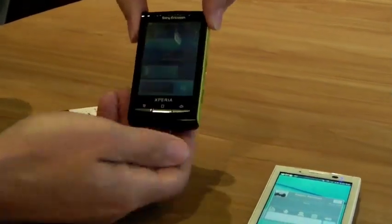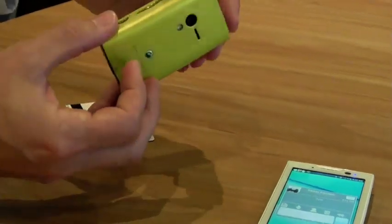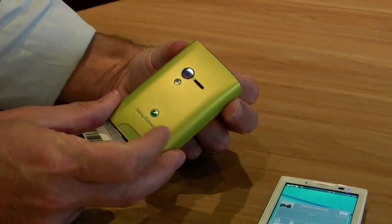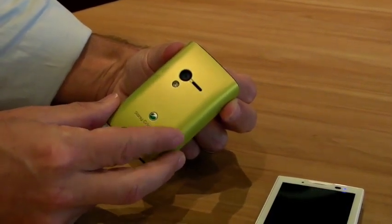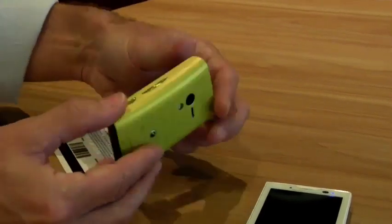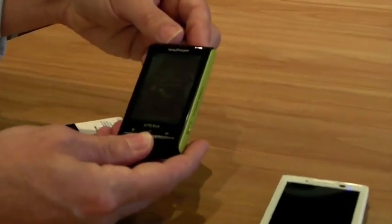Yeah. One of the other things, it's kind of fun. You'll notice the back here is lime green. It actually ships in the box black, with removable backplates to make it either green or pink. And that's in the box as well? In the box. Wow, so you get a choice. Absolutely. It's pretty cool. It's really tiny.